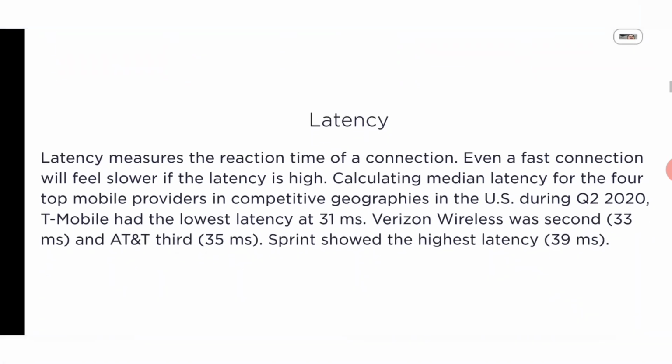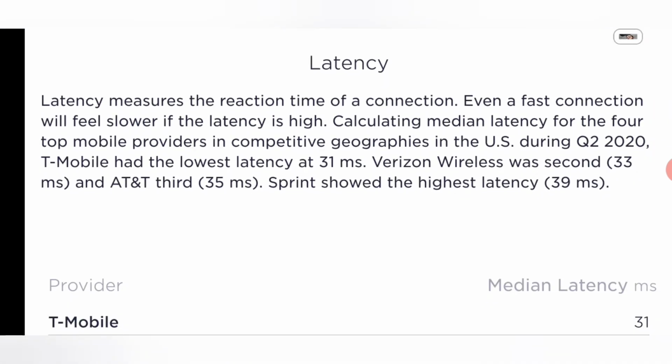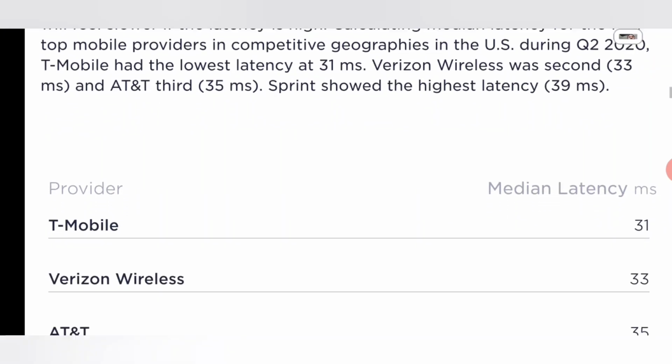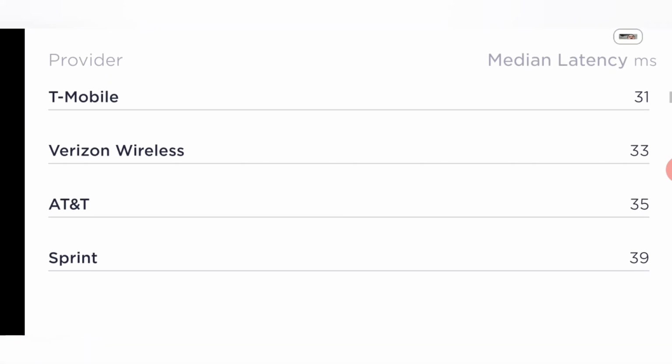If you scroll down the report, you'll see the latency metric, a measure of the reaction time of a connection, and the lower the number here, the better. Number one in median latency is T-Mobile with 31 milliseconds, Verizon at 33, AT&T at 35, and Sprint at 39. These latencies are, I don't know, they're all pretty close. With the exception of first and last, right? 31 to 39, that's a measurable difference. But even 31 to 33, that's 2 milliseconds of difference. And the same thing with AT&T. They don't seem so different from each other. But T-Mobile takes the cake at number one. Nice job by them.